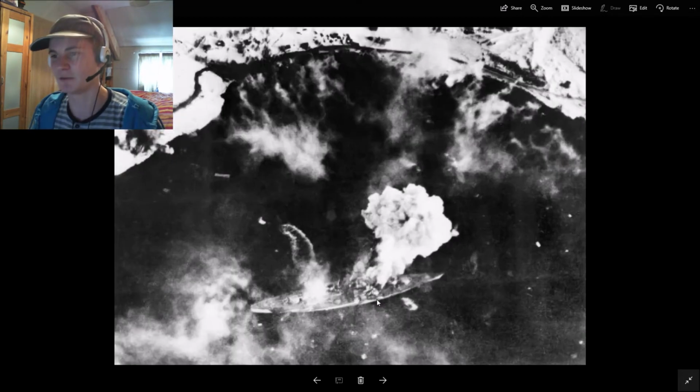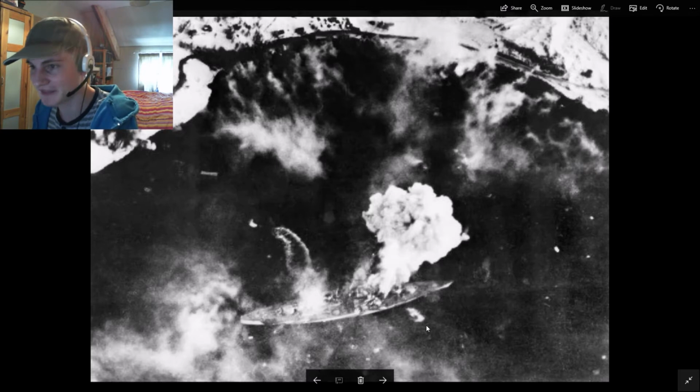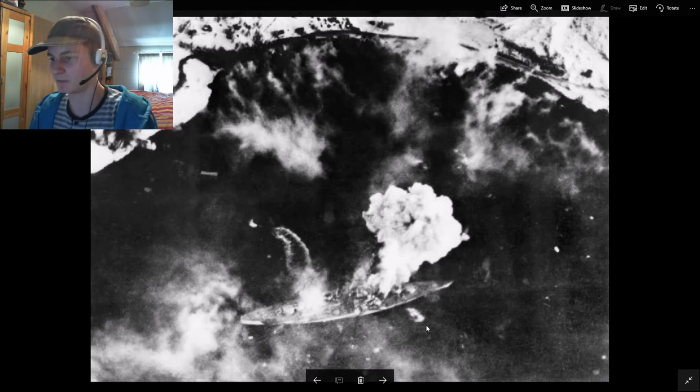So what happened was that they sent in the first wave, and she was bombarded so much. This was actually the image taken, and you can see a hit right there. That explosion there, which my mouse is over now, is a hit from a Tallboy. That is how powerful it was. That there is a near miss. That there is a miss. But that is a hit.